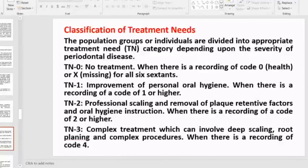Okay. Now we classify the treatment needs according to the code number. Treatment need for code number 0, TN0, means no need for treatment, because it's healthy. Treatment need for number 1. Do you remember number 1? We said that there is only bleeding on probing.